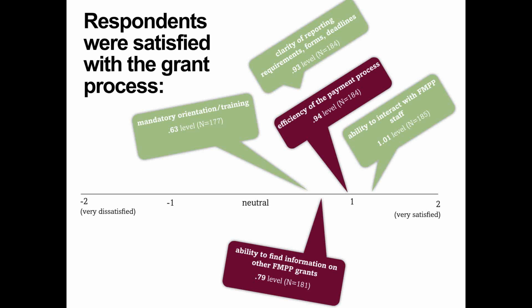A couple of areas where they were relatively less satisfied or felt that there could be improvements were with the mandatory orientation and training, which I know has evolved over time since FMPP's beginnings in 2006 and taken the form of webinars or face-to-face convenings for training. Some people felt that process could be made a little bit more efficient, and others said that they wish they could find more information on other FMPP grants. But again, by and large, respondents were very satisfied with the grant process.